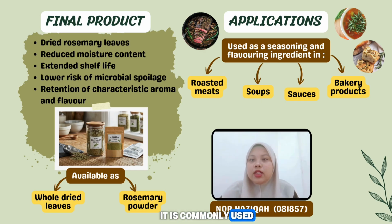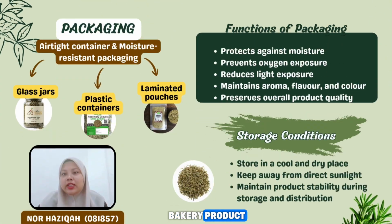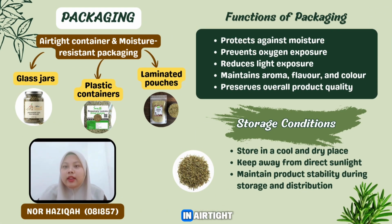It is commonly used as a seasoning and flavoring ingredient in food, such as roasted meats, soup, sauce, and also bakery products. Dried rosemary is packaged in airtight and moisture-resistant materials such as glass jars, plastic containers, or laminated pouches. These packaging materials protect the product from moisture, oxygen, and light, helping to preserve its aroma, flavor, and overall quality. The product should be stored in a cool, dry place and away from direct sunlight.